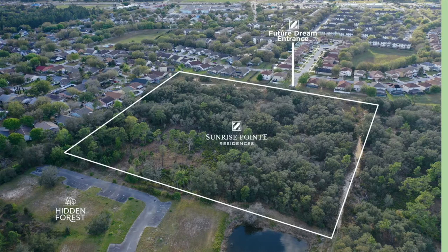This picture right here shows that once Sunrise Point is built, which is directly in front of Hidden Forest, there will be a throughway to get to the Future Dream entrance, which will put you directly on the 27, which will get you to the local amenities that much faster.